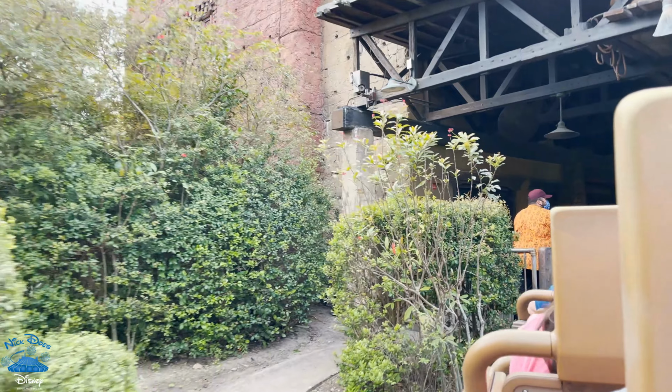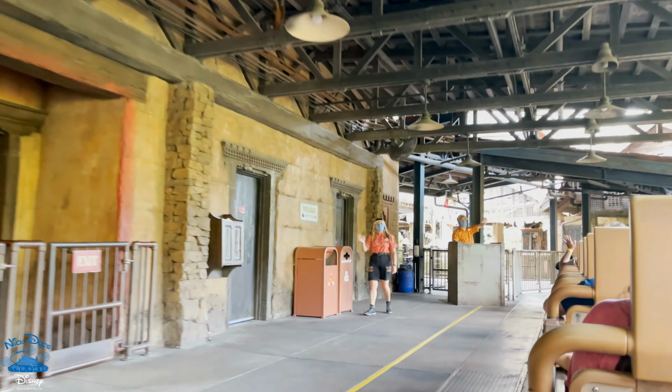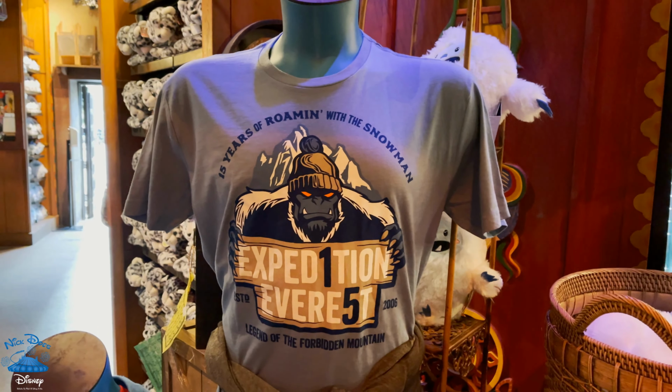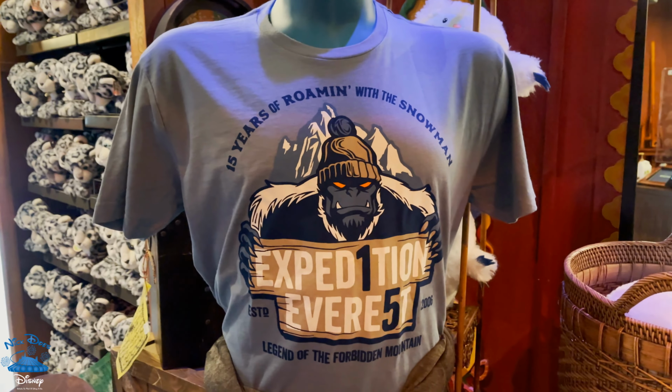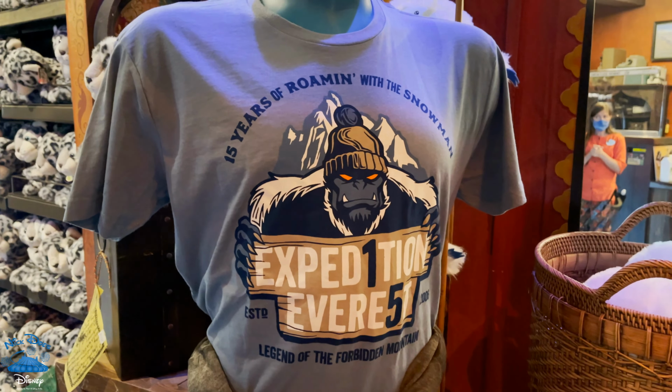Yak and Yeti rolling around in my tummy a little bit, I gotta tell you. Yeah, the backwards, like in the dark. And I just saw this as we got off. How cool is this? It's a 15-year anniversary Expedition Everest shirt. Very cool. It must be new.